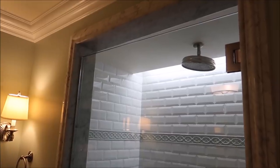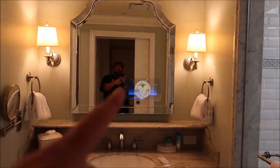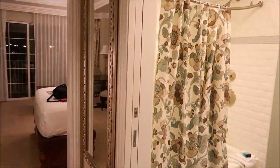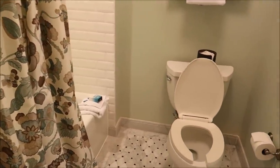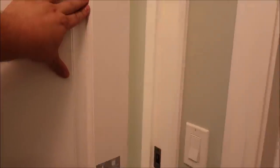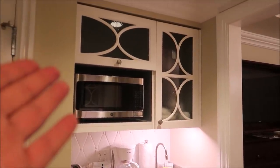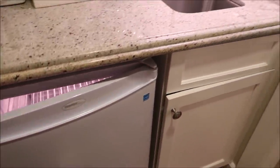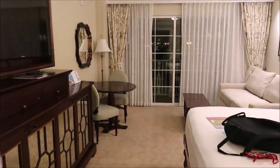So, let's give you a little bit of a tour. We have the stand-up shower here, and then of course, the TV in the bathroom, and we can close the door. And then right on the other side, we have a tubby tub tub along with the toilet. And then if you want some more privacy, we can just close this door too. Look at that. Now it's like you got two bathrooms. And then we come out here and we have the kitchen, and they have a little mini fridge here. Sadly, it is not stocked. And then the main sleeping area.